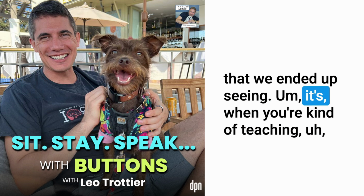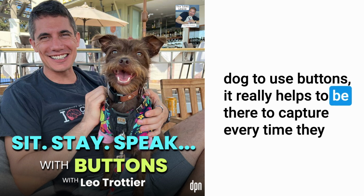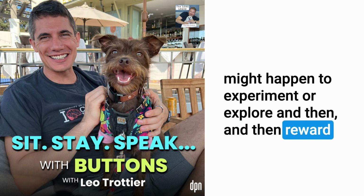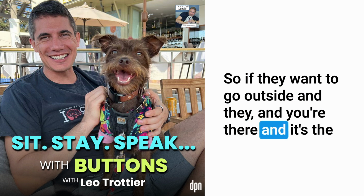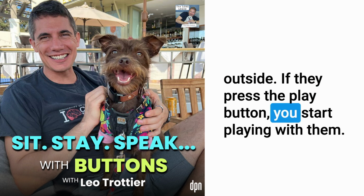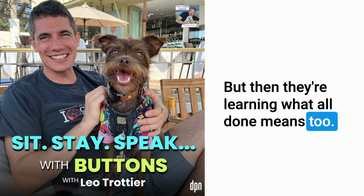When you're teaching a dog to use buttons, it really helps to be there to capture every time they happen to experiment or explore, and then reward it and reinforce it, or help them understand and learn the meaning of the button that they just pressed. So if they want to go outside and it's the beginning of their learning, if they press the outside button, you go outside. If they press the play button, you start playing with them. Eventually, hopefully, you'll press the all done button, and that'll be the end of play. But then they're learning what all done means too.